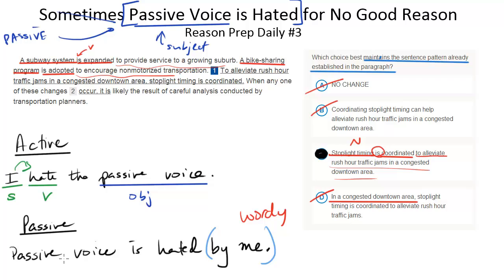But ultimately, for our purposes for these tests, for the new SAT, even for the old SAT, part of the issue with passive voice, if there is an issue with it, is that it's simply wordier. But notice in this question, we have choices, in fact, a correct choice, that uses the passive voice. So it's not always wrong. Look what we have. We've got our noun, stoplight timing, is coordinated. We've got our verb phrase right here. And then notice we have no agent in this sentence. We don't know who is doing the coordinating. But in C, the passive voice is used, and it's used correctly, just as I just used it in that sentence right there. Right? So sometimes passive voice is correct.